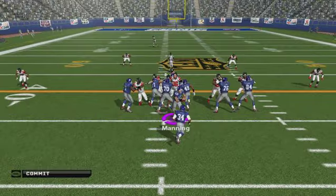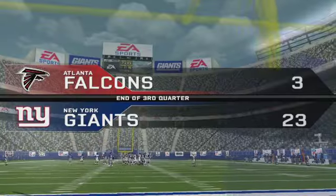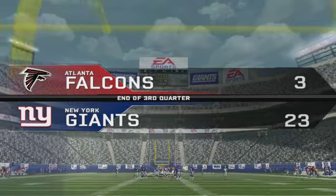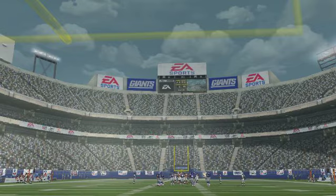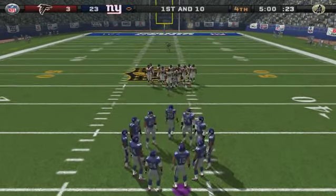Hand it off to the back. Number 52 is there on the stop at the 42-yard line. At the end of 3, the score is New York 23, Atlanta 3. The Giants have the ball and a big lead as we get set for the fourth quarter.